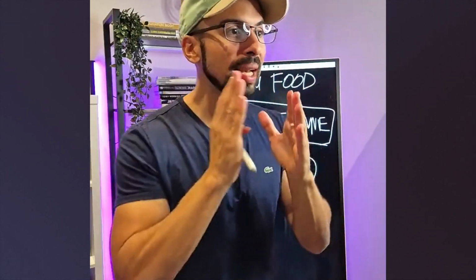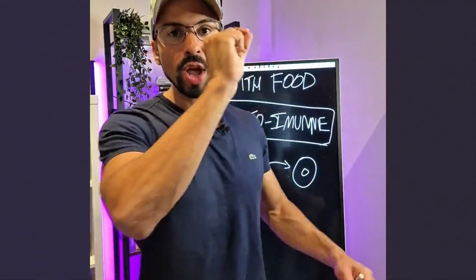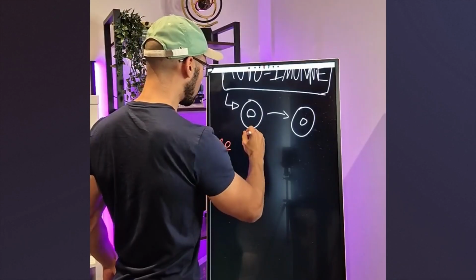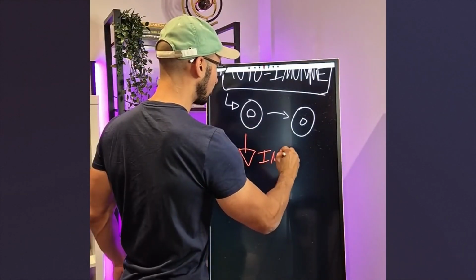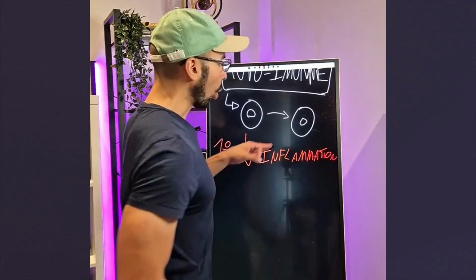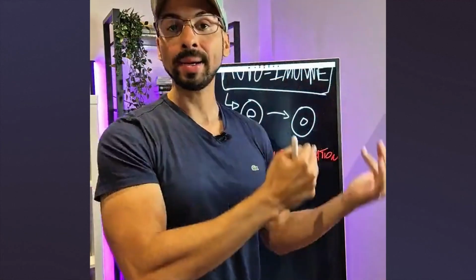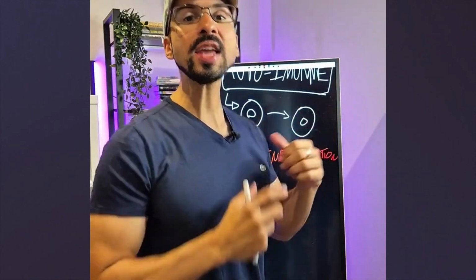So guys, you really need to understand that. Priority number one for any autoimmune disease, step number one is to treat your immune cells. Thiago, how can I treat my immune cells? The first thing, you need to reduce, guess what? You need to reduce your inflammation. Once the inflammation is lower, your immune cells work better. Because the immune system, they are the ones who create the inflammation.